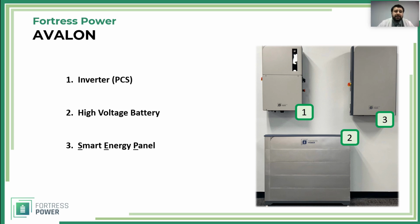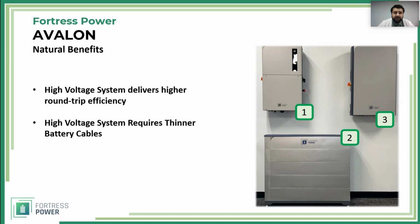You have noticed that I mentioned high voltage battery. That is correct. This is the first high voltage battery bank that we offer for residential applications, and that is unique to our Avalon system. The reason why we decided to go with high voltage batteries is because they naturally deliver more efficient round trip operation, and you also can get away with thinner power cables, which means that you can save a couple of dollars on your bill of materials.